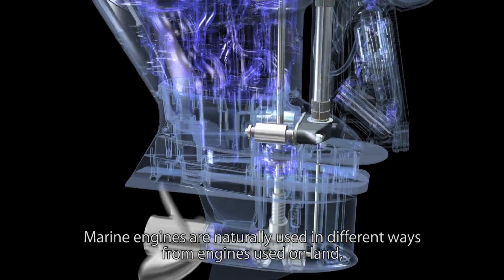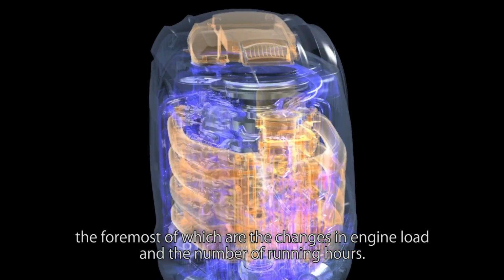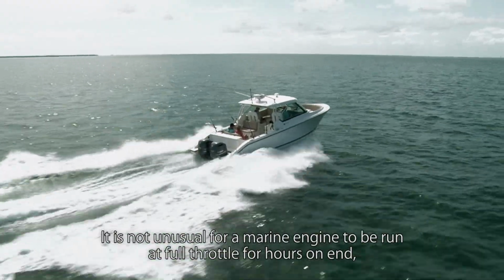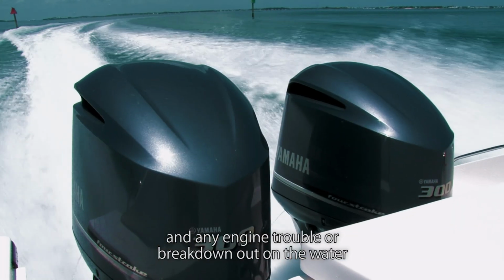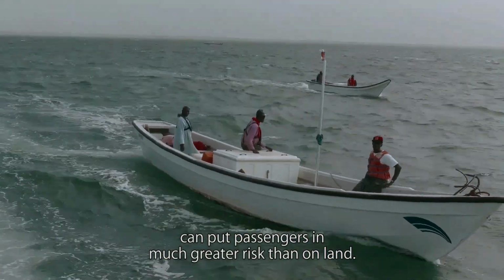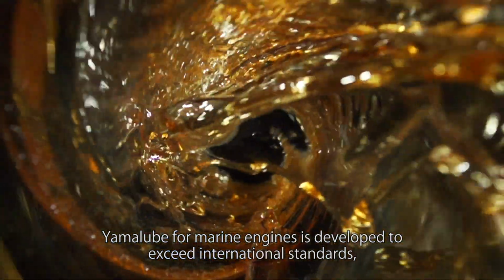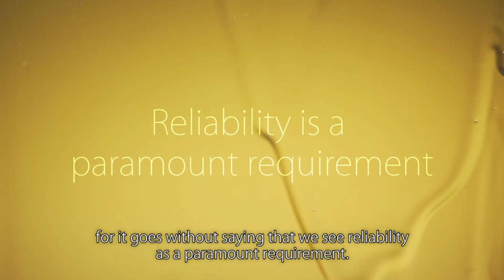Marine engines are naturally used in different ways from engines used on land, the foremost of which are the changes in engine load and the number of running hours. It is not unusual for a marine engine to be run at full throttle for hours on end, and any engine trouble or breakdown out on the water can put passengers in much greater risk than on land. Yamalube for marine engines is developed to exceed international standards, for it goes without saying that we see reliability as a paramount requirement.